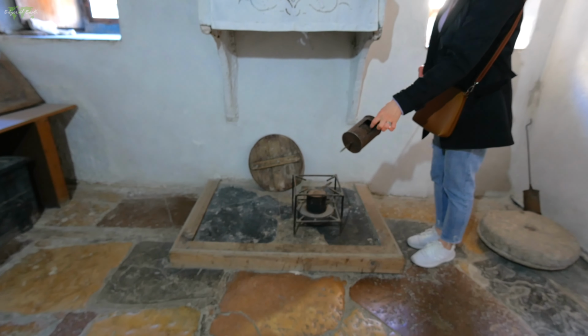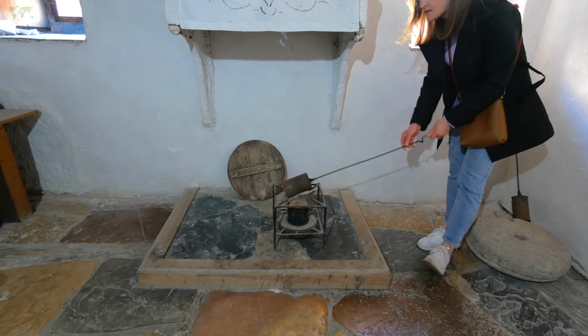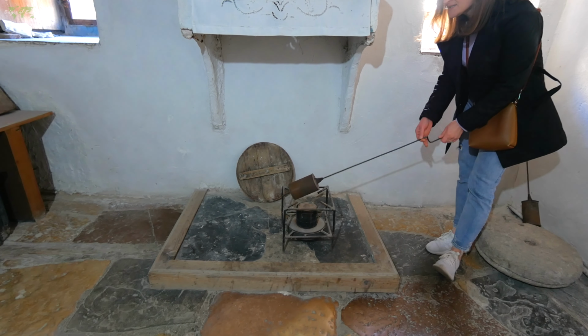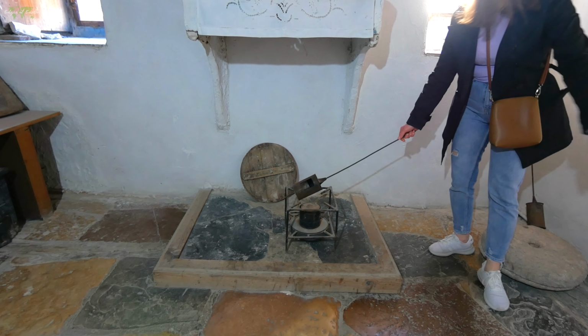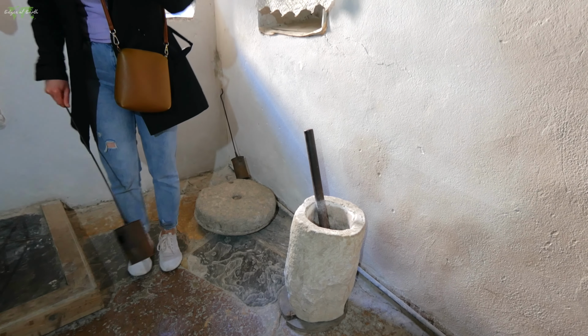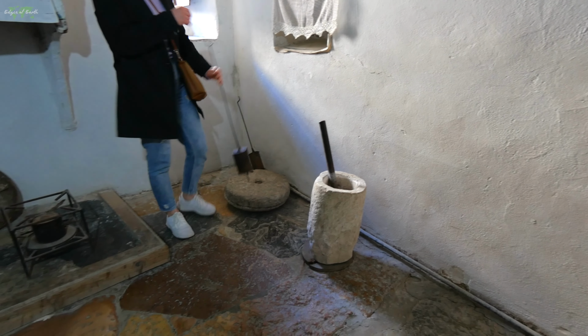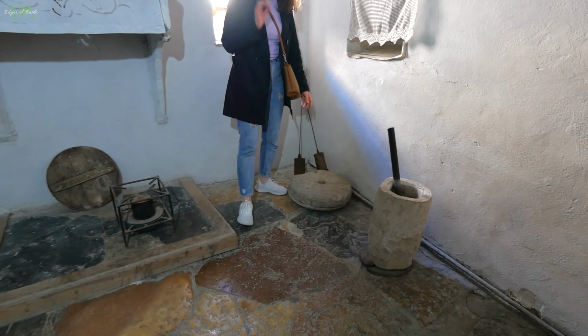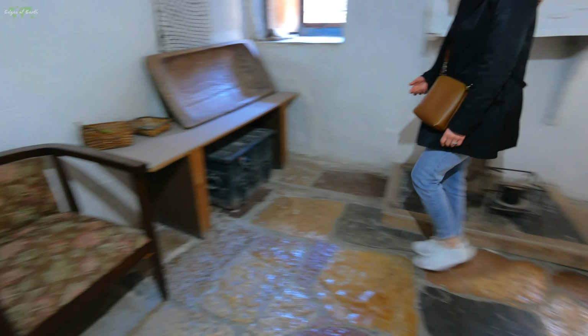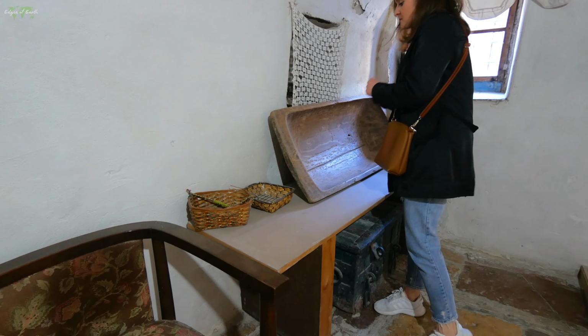They put the green coffee beans in here on the fire and move them like this for 15 up to 20 minutes. After that, they put the beans in here and grind them to make powder. Do you know Turkish coffee? This was the way they prepared it. It was really fresh and smelled very good. This is for making the bread, to knead the bread.